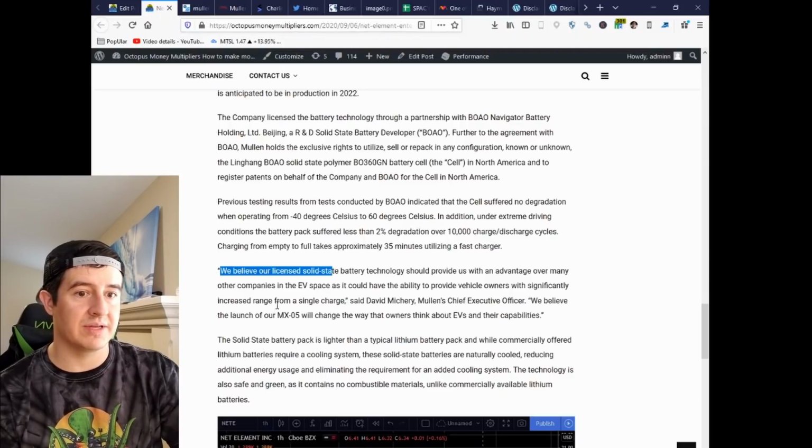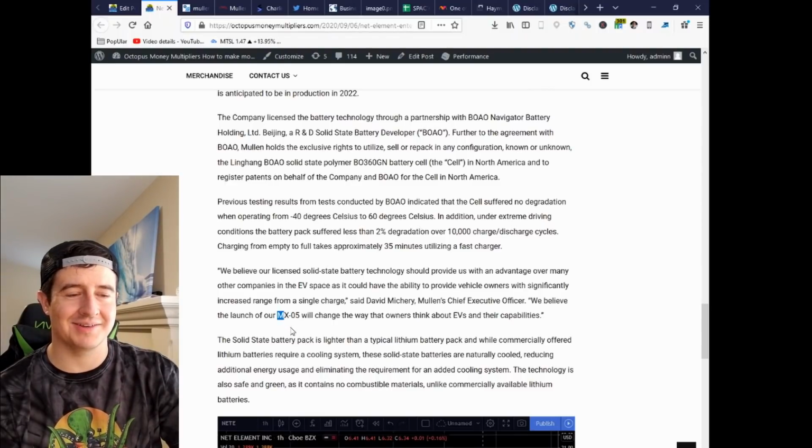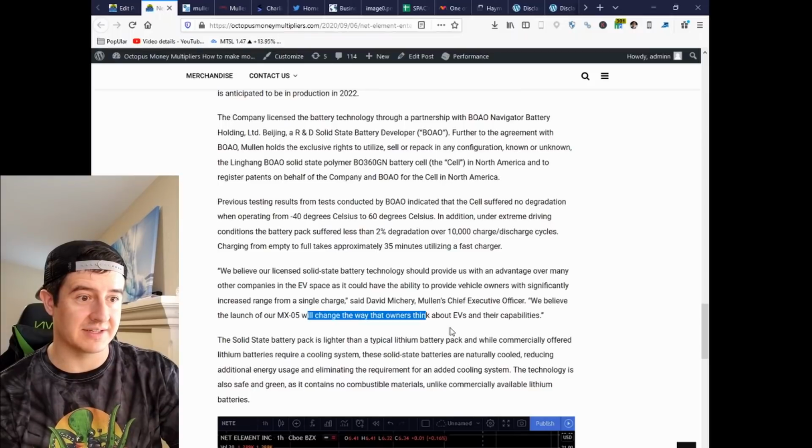We believe the launch of the SUV, the MX-05, I don't like that name whatsoever. I mean, MX, I think Mazda's already got... Mazda has an MX-5, right? Yeah, Mazda MX-5, I believe. I don't know. I don't like that name. It will change the way that owners think about EVs and their capabilities.